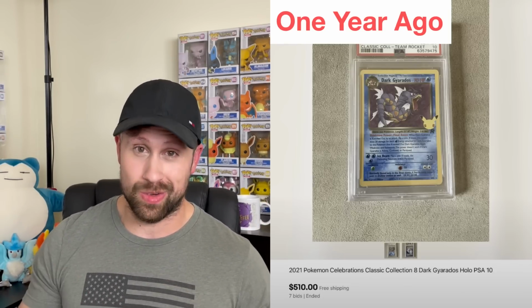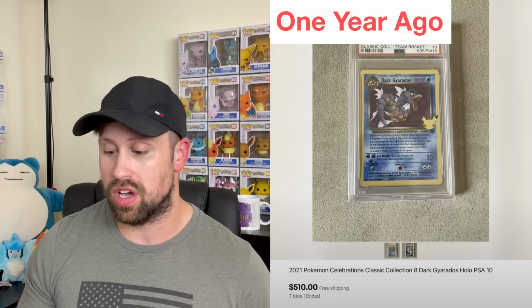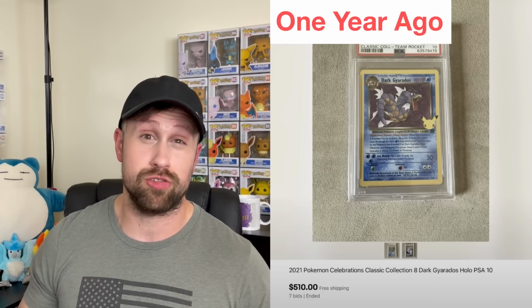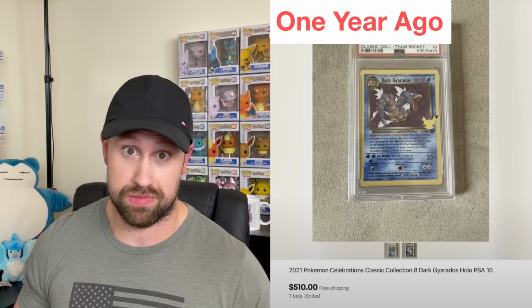Now, 1 year ago, this is where it gets real interesting, folks. 1 year ago, a PSA 10 copy of this card was selling in auction for about $510. Nowadays, it's about 90% off, selling in auction for around $50 instead. But it's also worth noting that a perfect CGC 10 copy of this card sells for around $165.